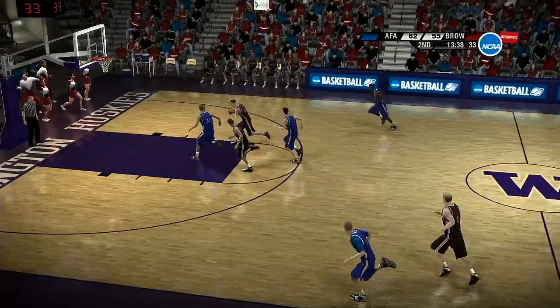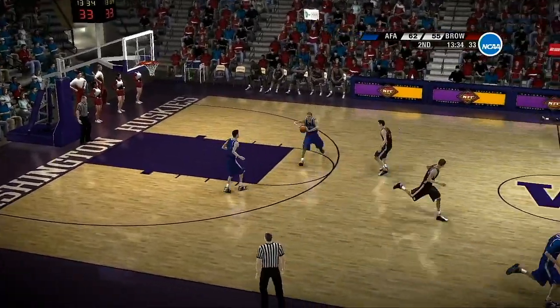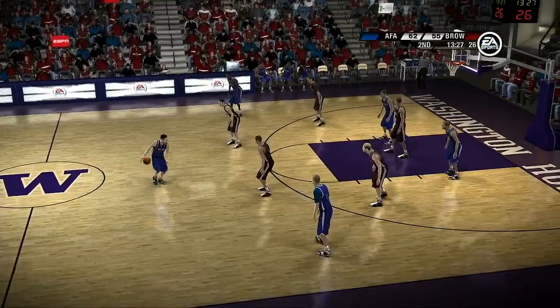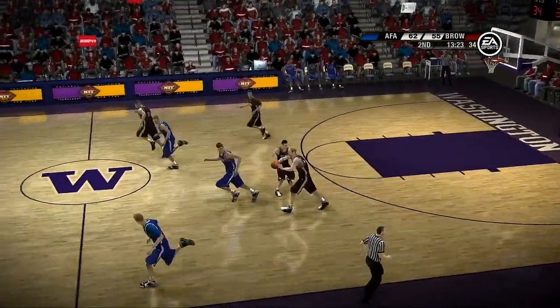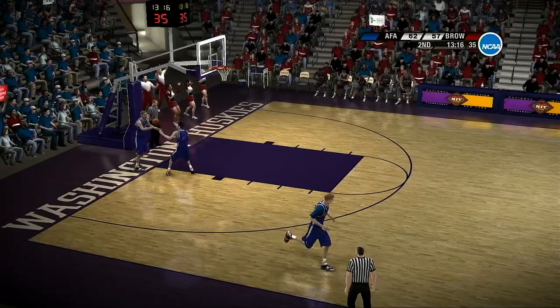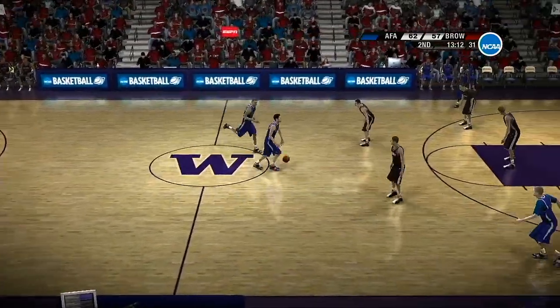Number 14 grabs it. Here they go into transition. Contact on the shot attempt causes the misfire. Picks off the lazy pass. Long down court pass. Look at that drive. There, that's more like my stuff. Wow. Little Baryshnikov right there. You always were a dancer.